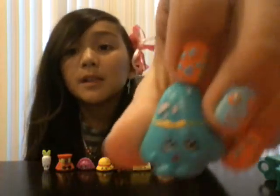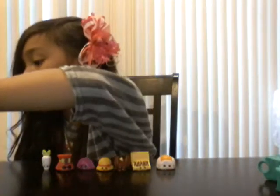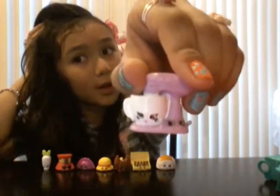And I have Taylor Rain or Jennifer Rain. I love her. She's a duplicate. So let me put her in the duplicates. I love her. She is so cute. And Mixie Maxie is a duplicate. Purple and white duplicate. It's cool because they're like two faces, like two Shopkins in one. So that's really cute. I love you, Mixie Maxie.